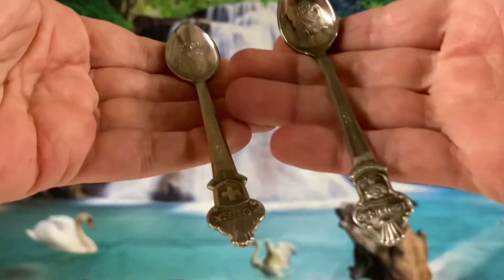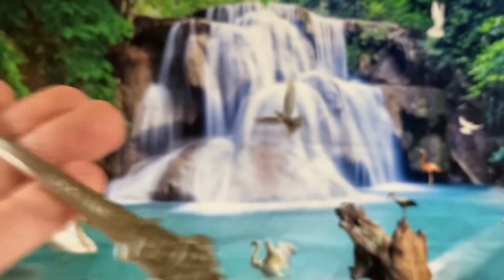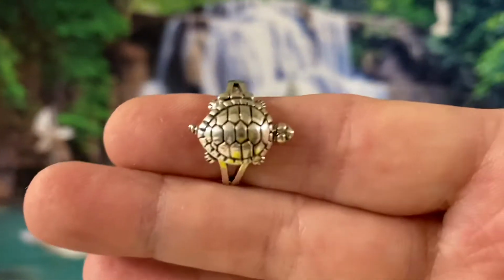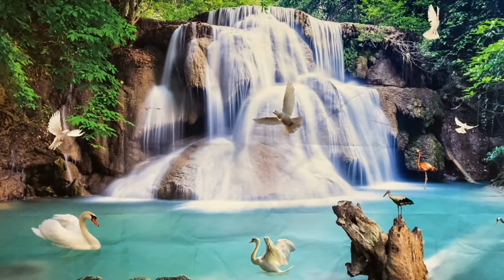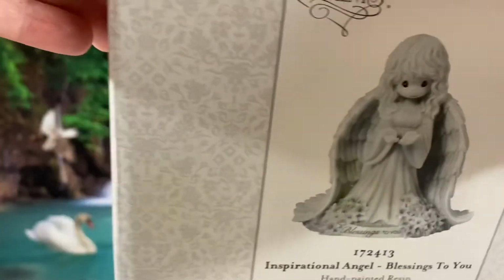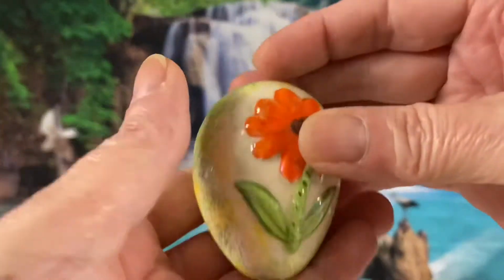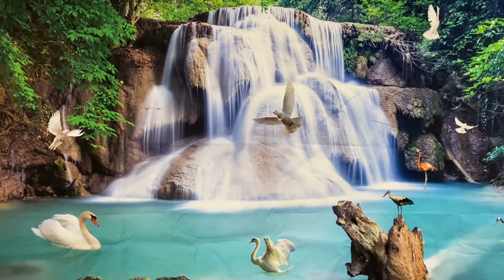2 Rolex spoons. These sold for $24.99. 2 turtle poison rings. They're sterling silver. One sold for $21 and one sold for $20. Precious Moments, Blessings to You figurine sold for $34.99. And this glazed ceramic egg with a flower sold for $9. That was everything on eBay.